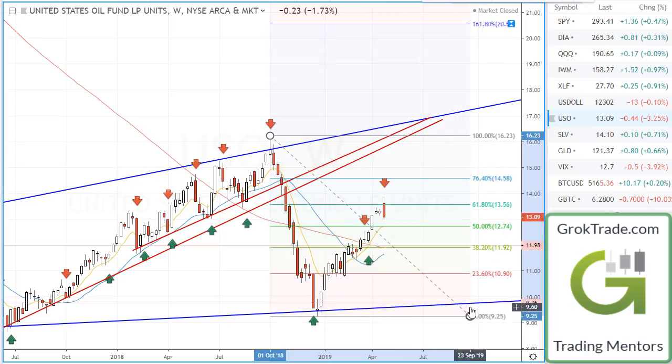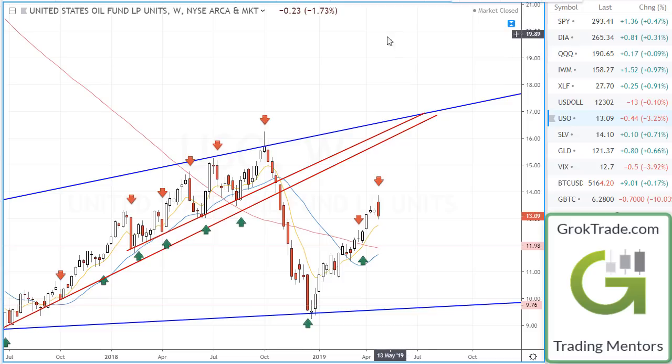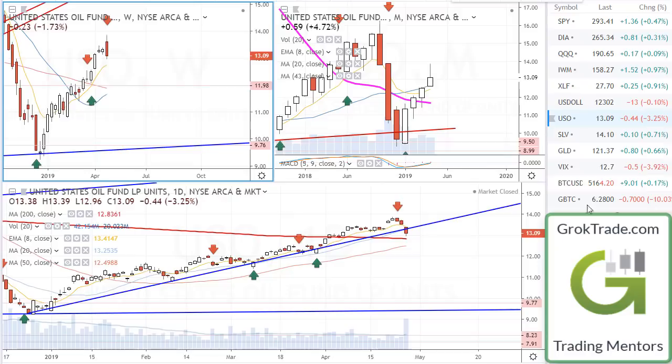Okay, for you Grok graduates out there, the mentees, the 301 students, pay special attention to what I just did right there. Wow. Go to your workbooks on the retracement principles. Okay. So let's go back.